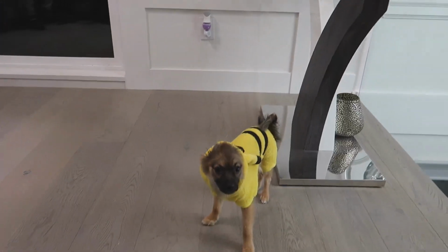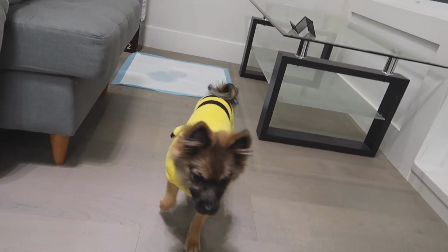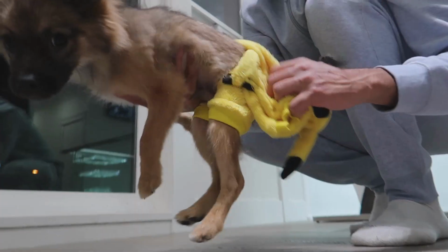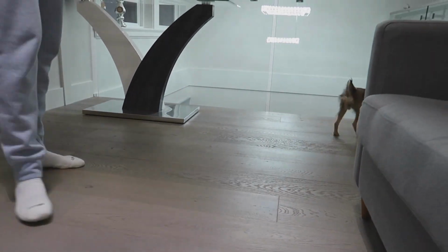Ears back. Brody, come here. Good boy. Come here. Here, we'll take it off. Who knows? Boy, Brody, stay. Take it off, that's for sure. Oh, he's giving some kisses. Nope, he's out. Okay, Brody, you ready for another one?